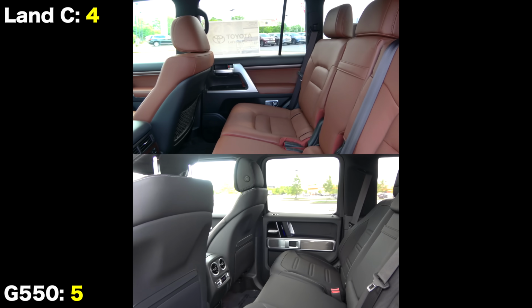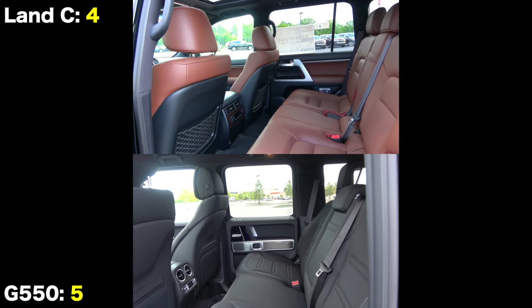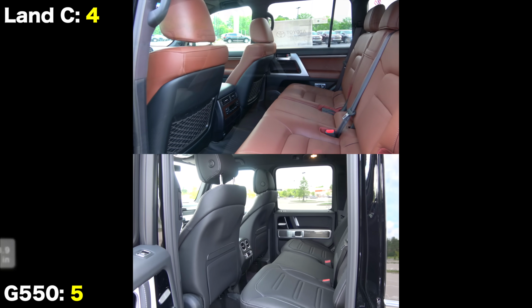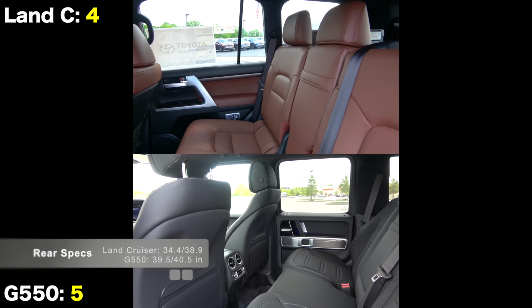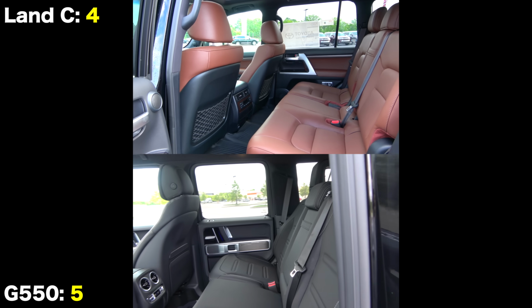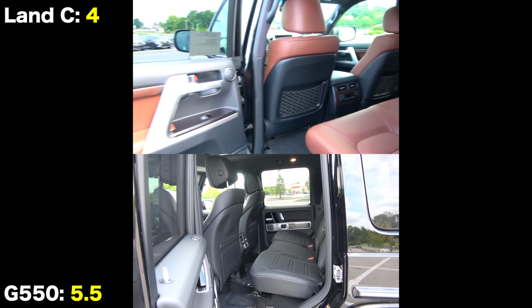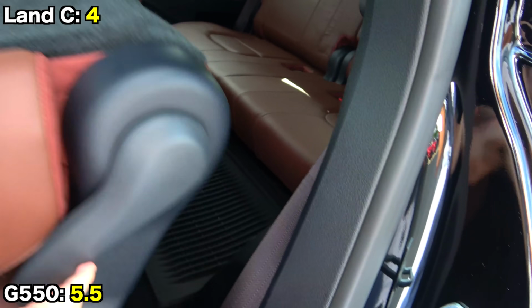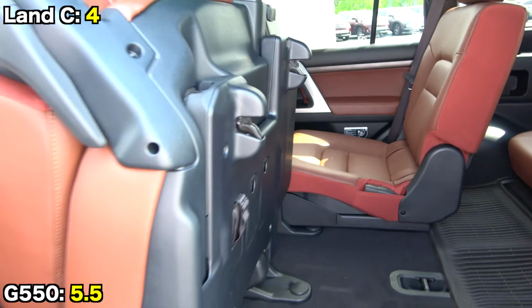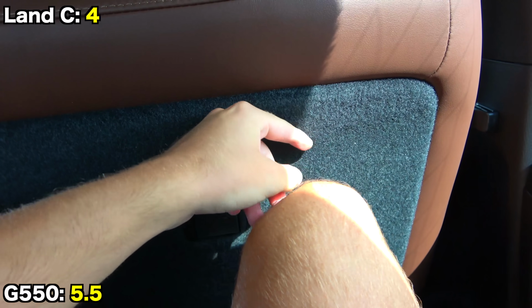Now checking out the rear seats, neither of these are exactly space champs. They prioritize capability over utility, meaning you're looking at 39.5 and 34.4 inches of legroom in the G and Land Cruiser respectively. However, headroom is very generous in both. Additionally, the Land Cruiser makes up for having less second row legroom by giving you a third row, which is missing entirely from the Mercedes.